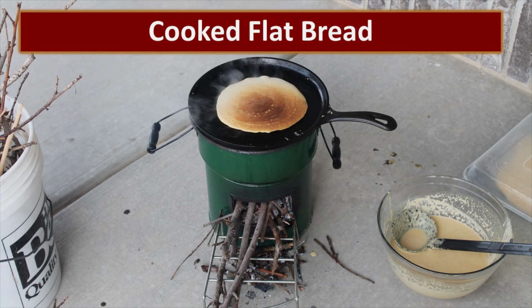While the beans finished cooking, we cooked our flatbread. This flatbread is intended to be a nutritional complement to the beans, and it has both corn and flour in it. The batter is very thin, so that when we put it on the pan, it will cook very quickly.